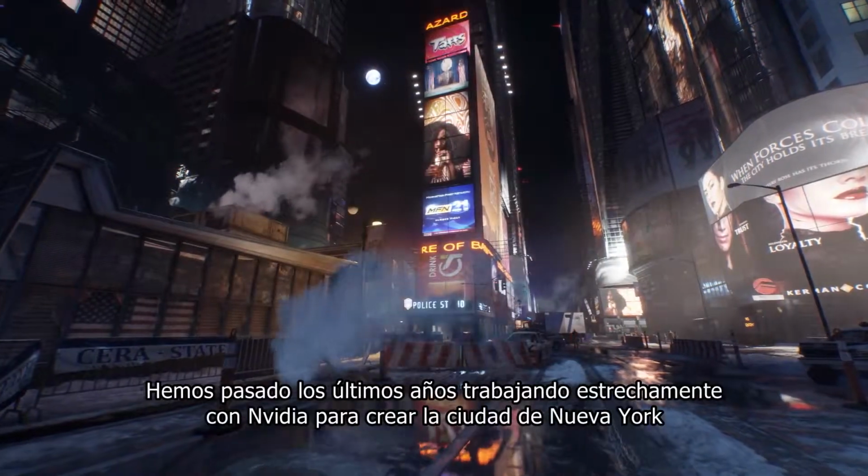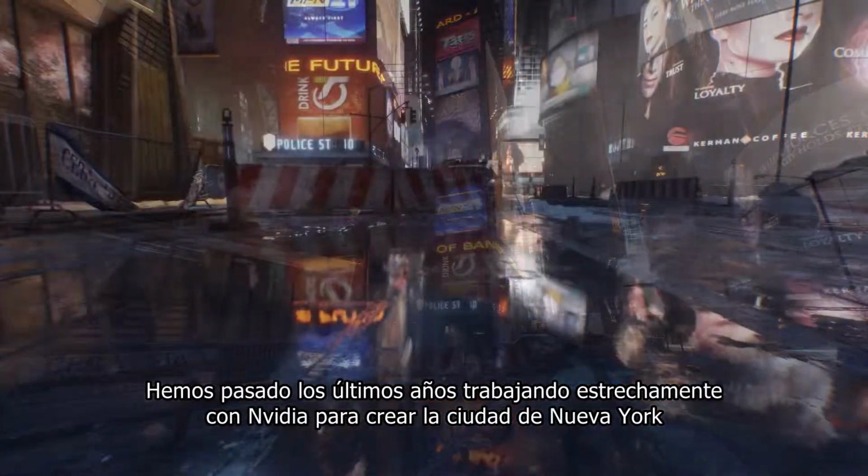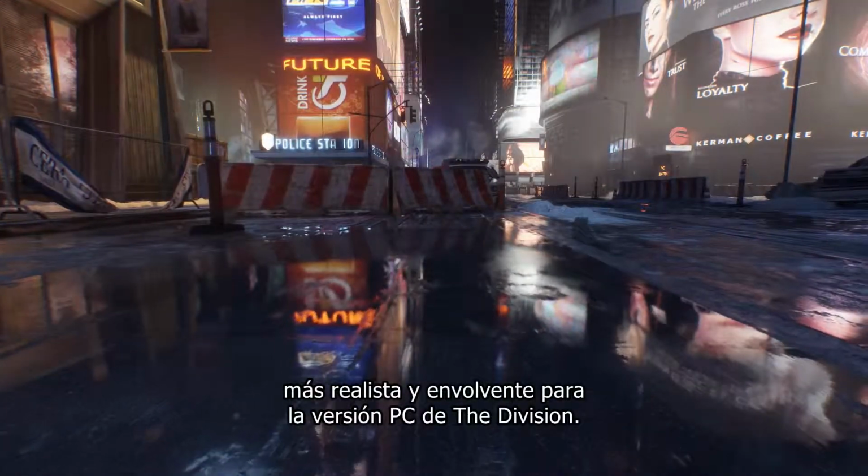During the last years, we worked closely with NVIDIA to create the most immersive and realistic version of New York for the PC version of The Division.